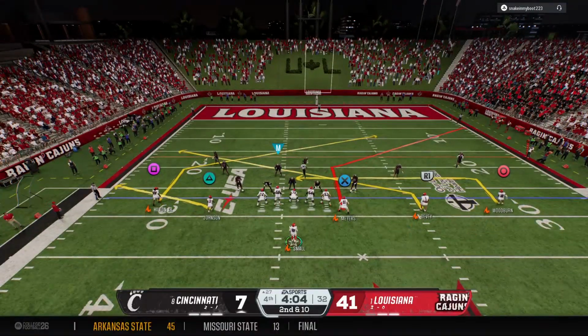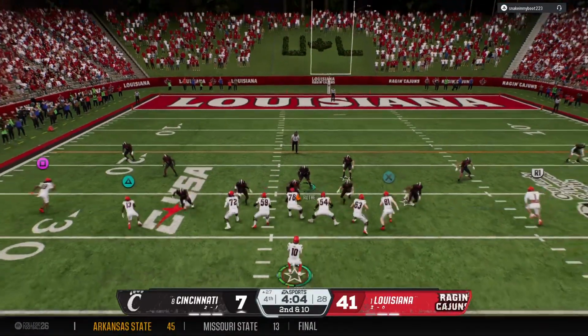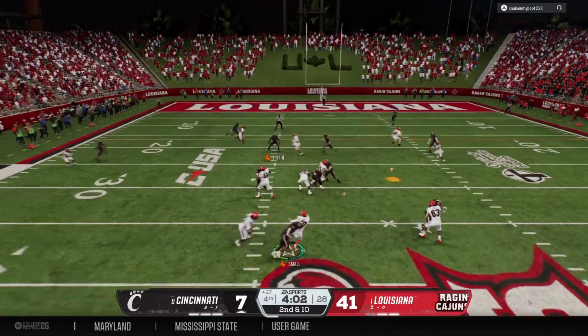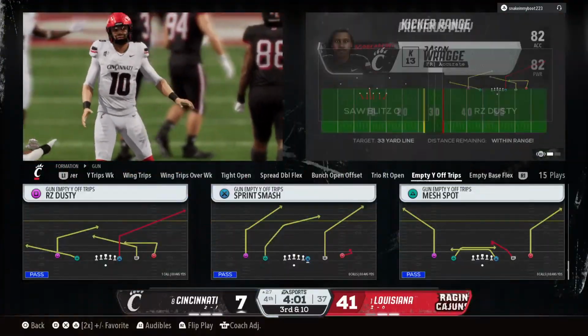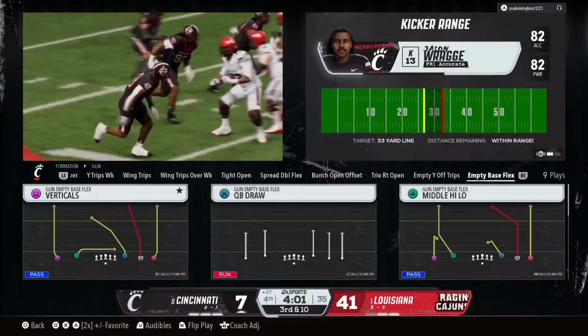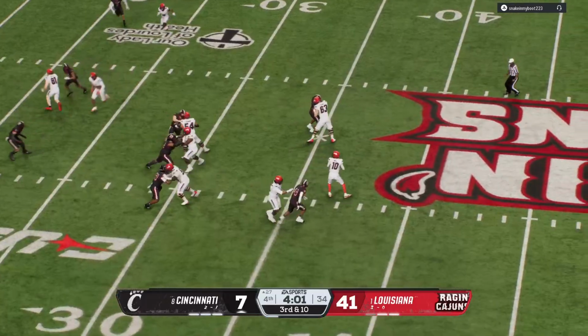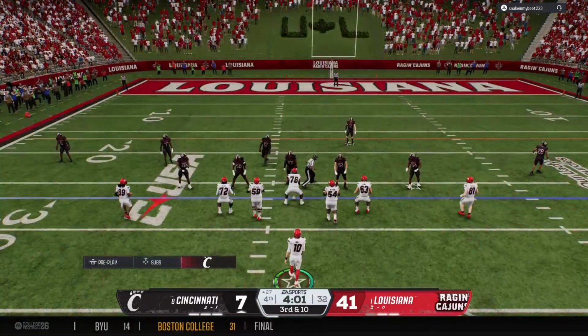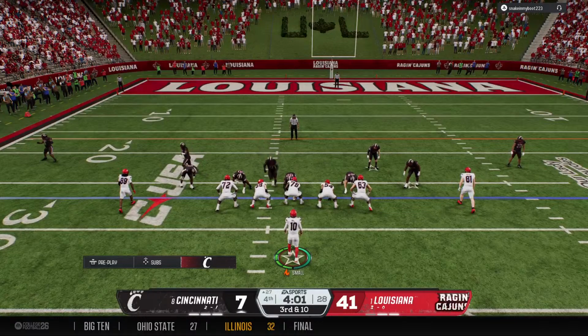Just a rough night for the poor quarterback, and a great job by the defense of winning the line of scrimmage and affecting the quarterback. Not an accurate throw by the freshman quarterback. Threw it behind him. This was a promising drive, but back-to-back incompletions makes it 3rd and 10.